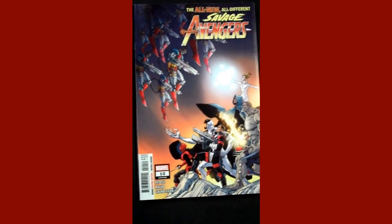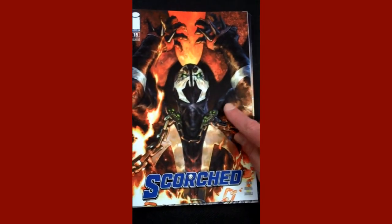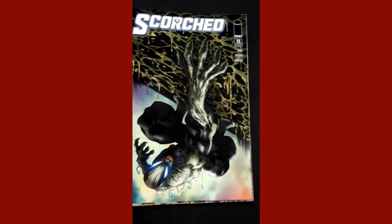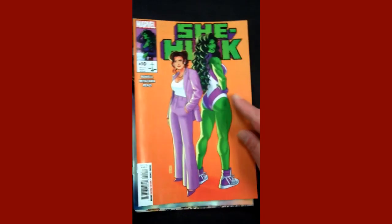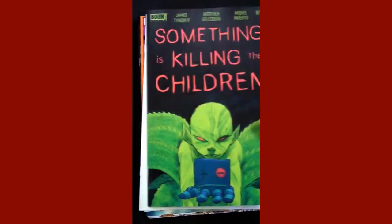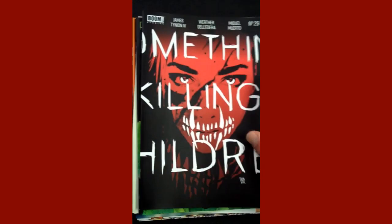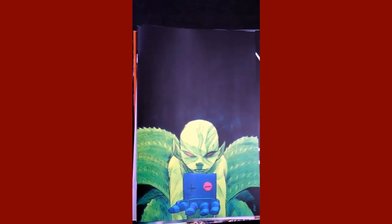Marvel brings us Savage Avengers 10. Image Publishing brings us Spawn Scorched 15. There's your variant cover for that. Marvel brings us She-Hulk issue 10. There's your variant cover for that. Boom Studios brings us Something's Killing the Children issue 29. There's your variant cover there, and there's your unlockable store variant there.